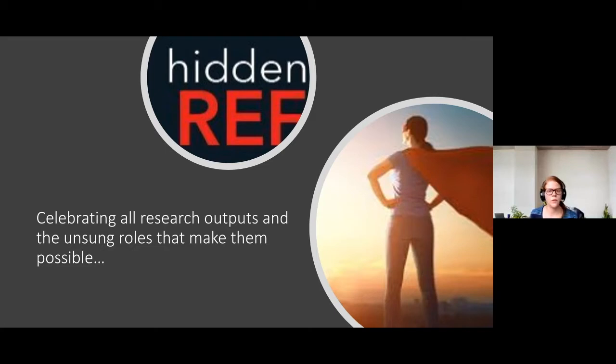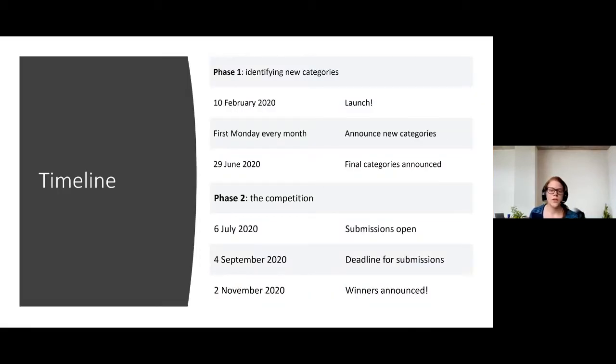The HiddenREF is currently a volunteer-led initiative with 7 committee members, and we launched in February 2020 with a timeline that looked like this. We asked people to put in categories of what they would like to submit to an alternative exercise. There could be categories that the REF already knows, but where there are just not that many submissions, but there could also be new things that the REF doesn't even recognize to be possible.